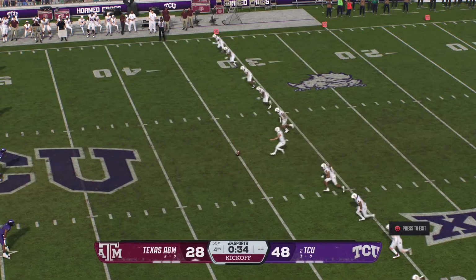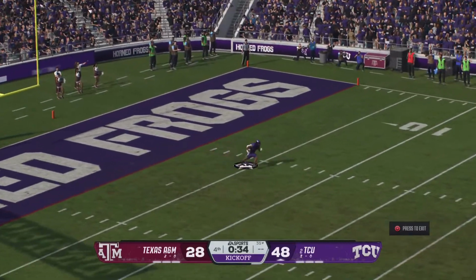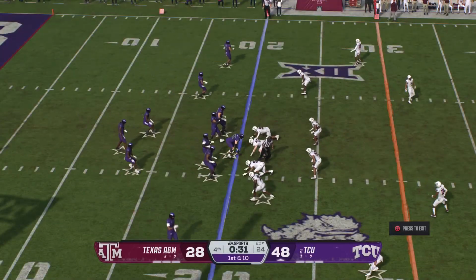Now the kickoff team out there to kick it away. TCU 48, Texas A&M 28. He's going to return it from near the goal line. And he's stopped at the 20. Tried to make something happen, but that's good coverage there.